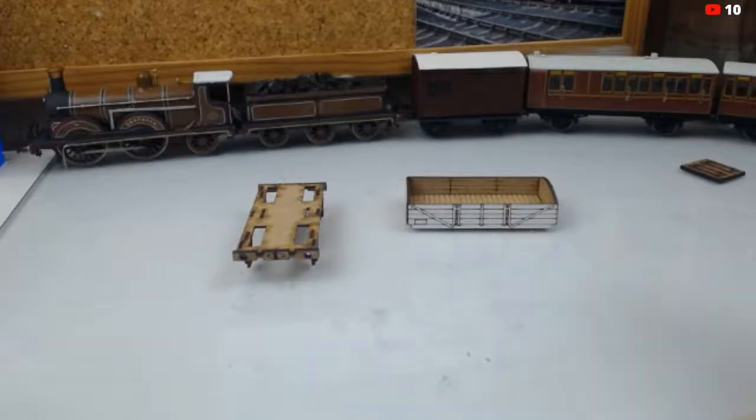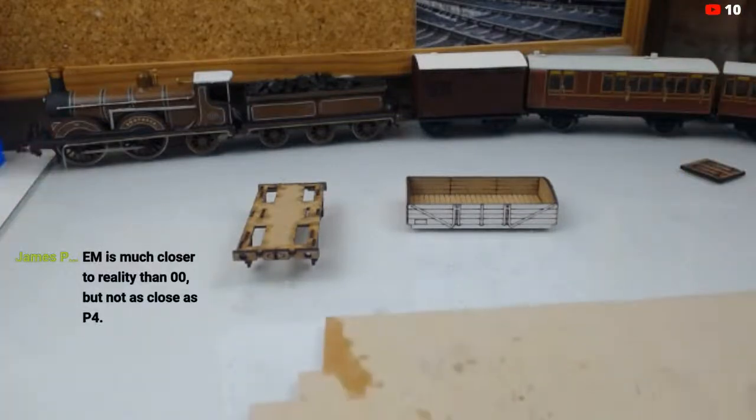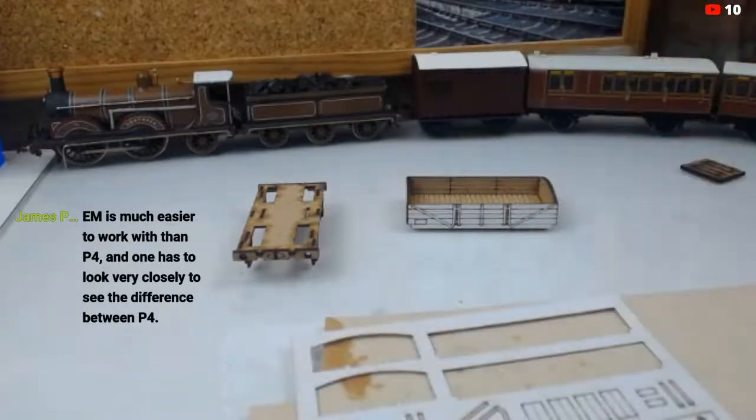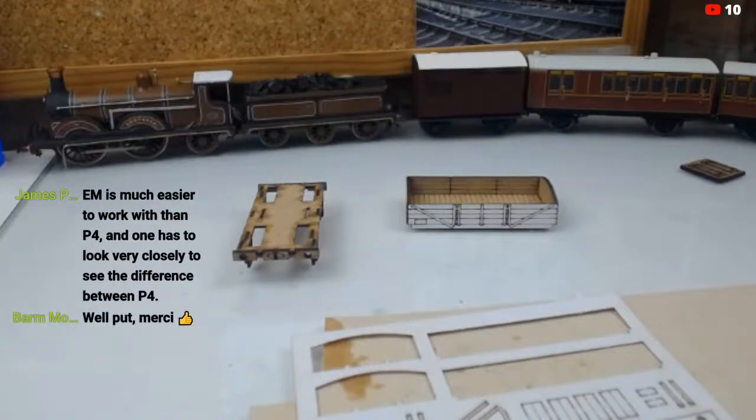So EM is 00 with the wheels slightly further apart. P4 meets the exact 1:76.2 scale real standards. EM is much closer to reality than 00, but not as close as P4. Also that, EM is much easier to work with than P4. One has to look very closely to see the difference from P4. Well put, Massey.